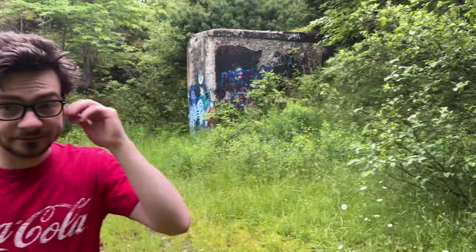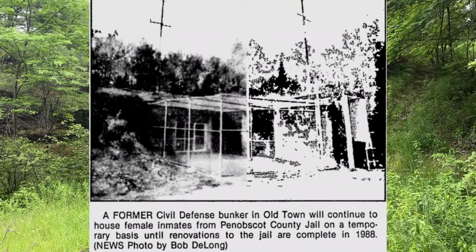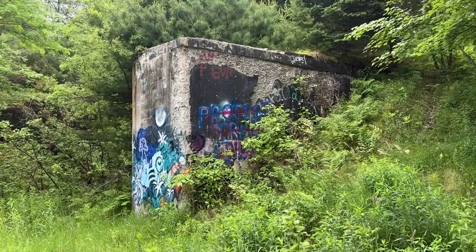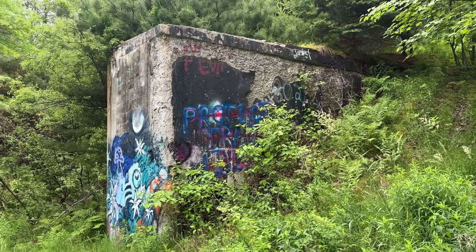For sure. And I will show an old photograph right now. This is what this place looked like. I believe this photograph dates back to the 80s. You can see what this looked like back when it was still in operation. But this is what it looks like today: some abandoned hulking slabs of concrete. This is another part of the bunker and prison right here.